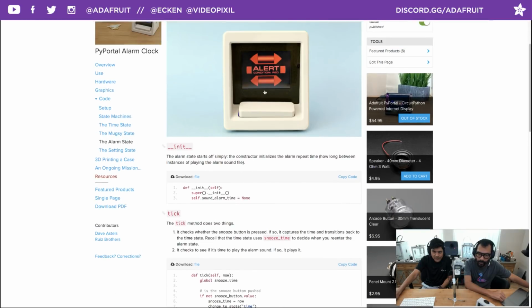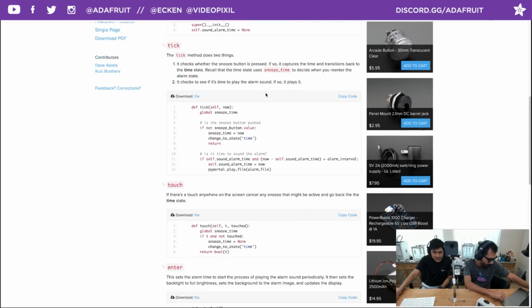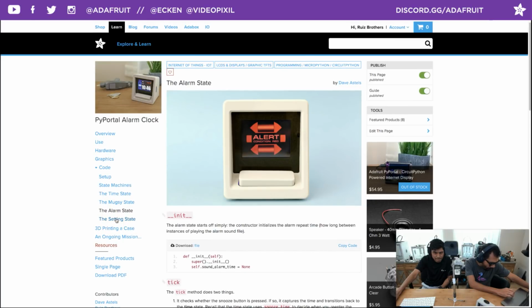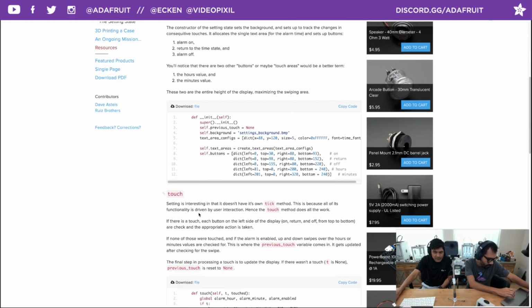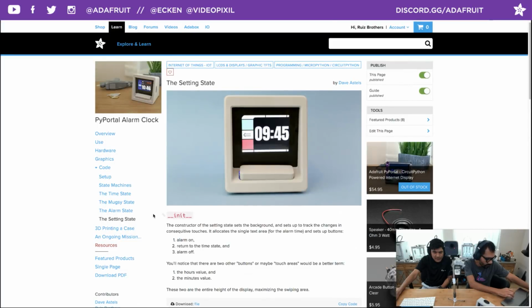This one walks through the alarm state. Nice photo, by the way. And we're talking about ticks here, touch, enter events, and the exit events, all nicely broken out for you. Setting state as well. There we go. I think this is the last portion of the code, but hey, it's all there for you to digest.